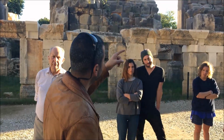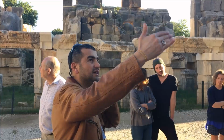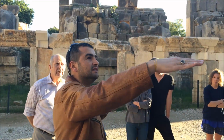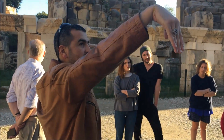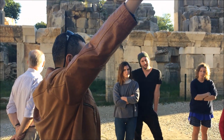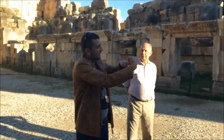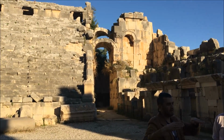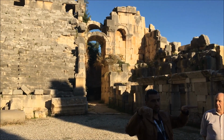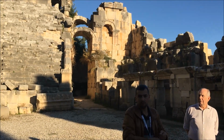Another one, the stage building. Of course, right now we can't see the wall here, but the stage building is lower than the cavea. I mean, when you are sitting here, you can see the stage, and behind the stage you can also see. But in a Roman theater, it's like a box, you are inside. When you are in, you can't see outside. So this is the third one.